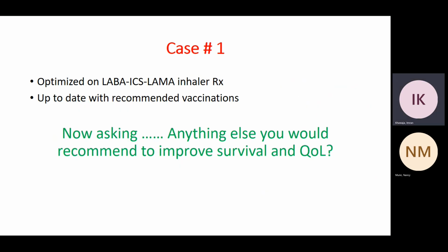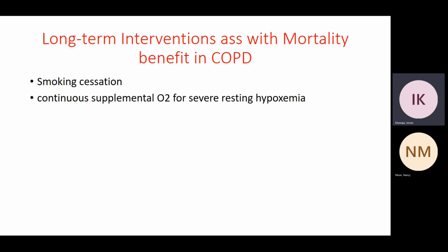All right, the patient is optimized on medications, vaccination, everything, and they're asking what you can do to improve survival and quality of life. It looks like this patient is optimized for everything, right? So the two things that we know of are ongoing supplemental oxygen for severe resting hypoxemia and smoking cessation. Those are by far the evidence base that we have for COPD patients that improves survival.